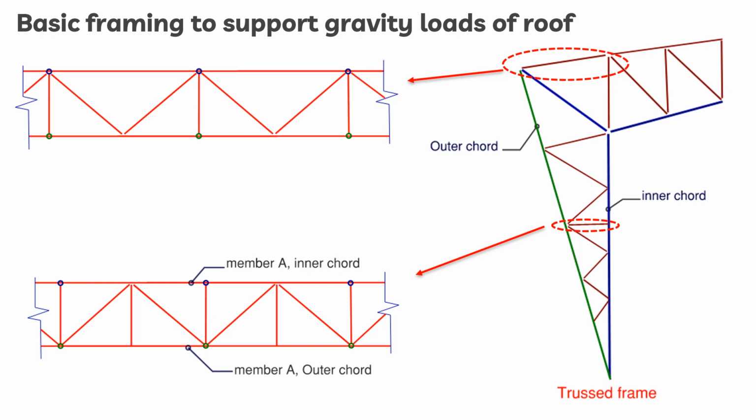So at this level and at this level, the basic structural framing to support the roof has been braced for out of plane actions in the plane of these members over here and this member over here, and the framing looks something like that. For the framing in the plane of this member, it's like that, and the bracing in the plane of this member looks like that. So this is the additional bracing.